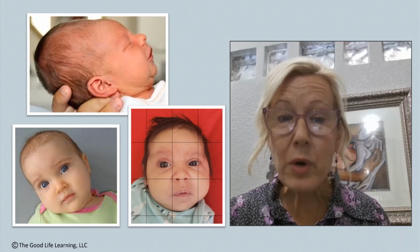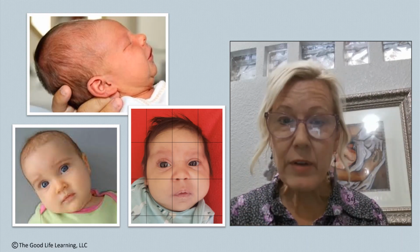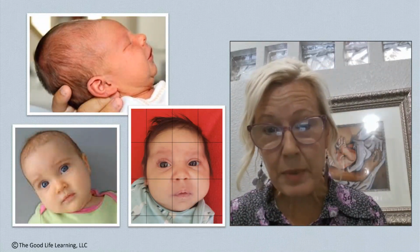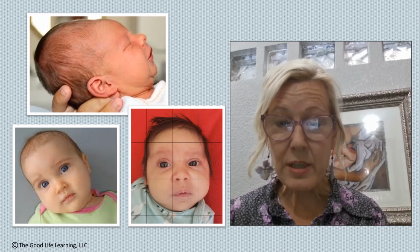Now, I should say before I'm done here, I still believe that the surgical release of a tongue tie is very helpful in some cases. I just want to address the foundation first.